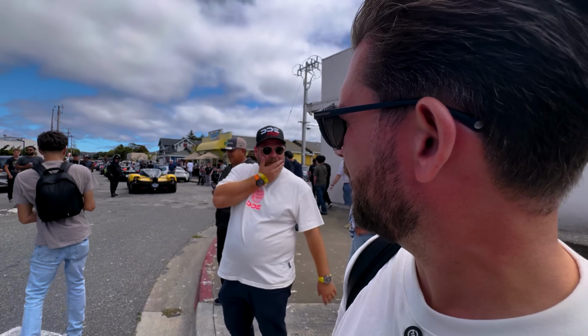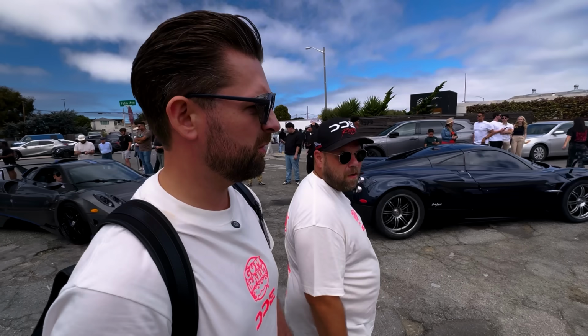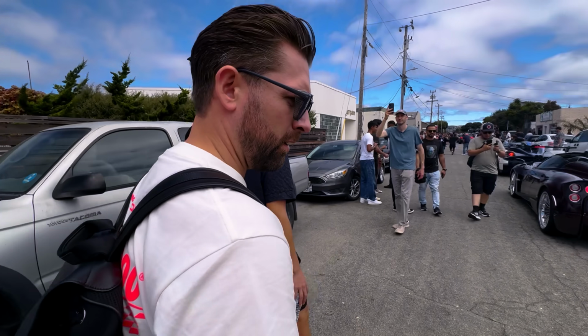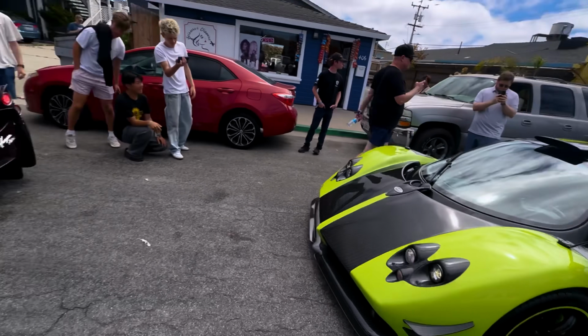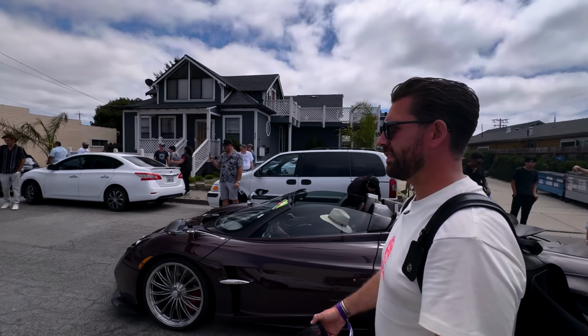That Utopia spec, that's the best spec Utopia I've seen so far. That looks really good. We've just had 30 Koenigseggs roll in, followed by 20 Paganis. I've lost count. That is properly nuts. Got a video coming out on this Zonda Cinque soon. Exposed maroon carbon bodied Huayra Roadster. Man, this is a crazy, crazy lineup, man.